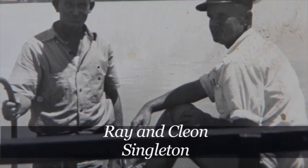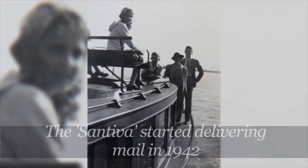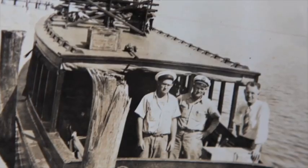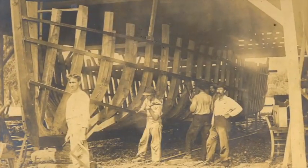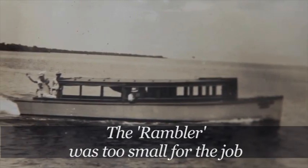Ray and Cleon, the Singleton brothers, took over the mail route in 1936, but the Santiva didn't really arrive on the scene until a few years later. They had it built. My dad's family had mail boat runs up in the panhandle of Florida when my dad was a kid. My grandfather had the contract with the government, but he made his boys run it. And I guess they knew the boat builders there, and that's where they had the Santiva built. They figured, I guess, that the Rambler was not big enough.